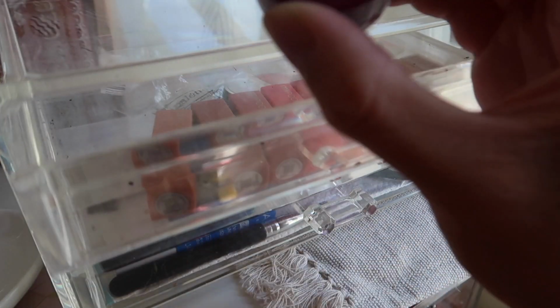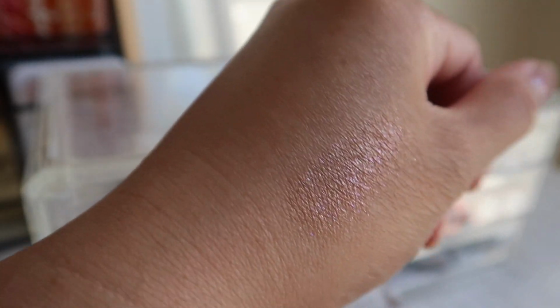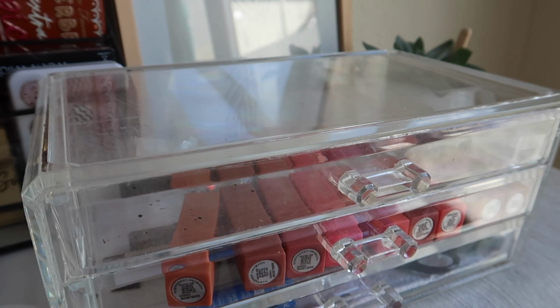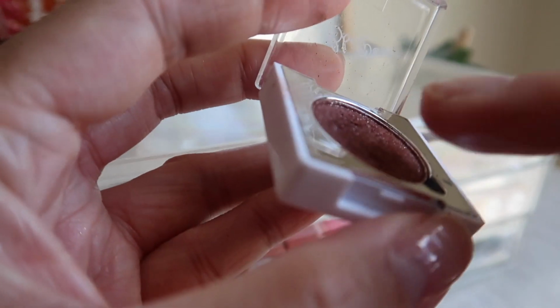And this is from ColourPop, which was free with my order way back. But this is too old. It's still not dry. Maybe I will give this away. It seems okay. Still perfect. I think I might give this away. It's still okay. This, I will see if it's still good.